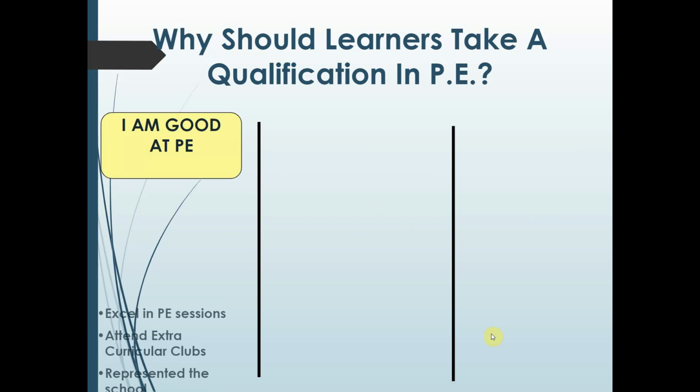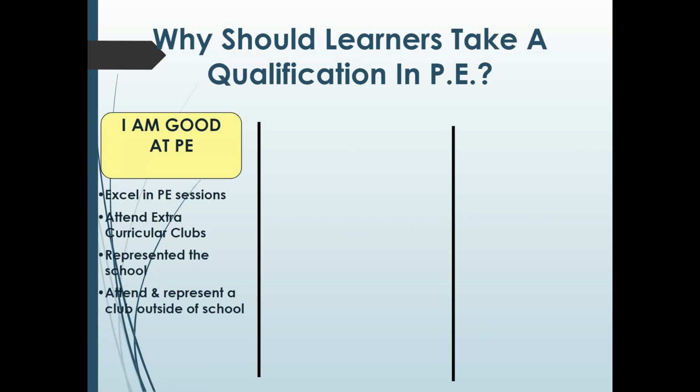Things to consider. Learners do need to be good at PE. It's 30% of the overall mark, and what we do find is that high prior attainers, so learners who are very good at theory but don't necessarily have the practical skills, do tend to have their grades pulled down by the practical. So it is important that they are actually good at practical PE. This could be things that they do in school, but it could also be things that they do outside of school. So we currently have learners who will be assessed in skiing, snowboarding, sailing, climbing, things like that, because they represent clubs outside of school.